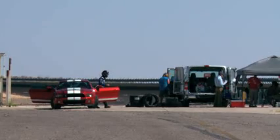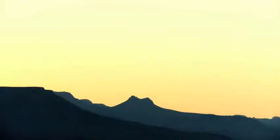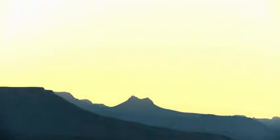The heat forces us to stop for the day. We'd try again early the next morning, arriving on track before sunrise when the cooler exterior temperatures would allow the engine to make more power.